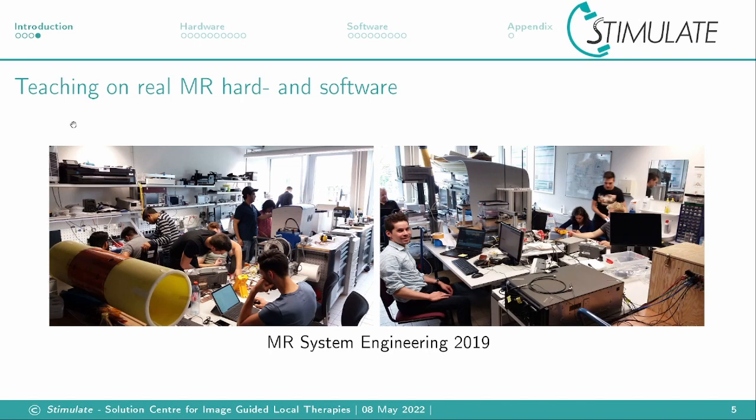Since 2019, we also use the tabletop for educational purposes. Every year we have the course MR System Engineering, where students can build hardware and software for the tabletop in our laboratory.